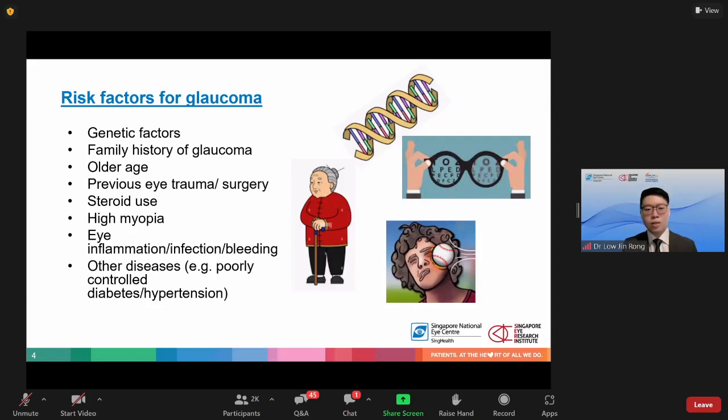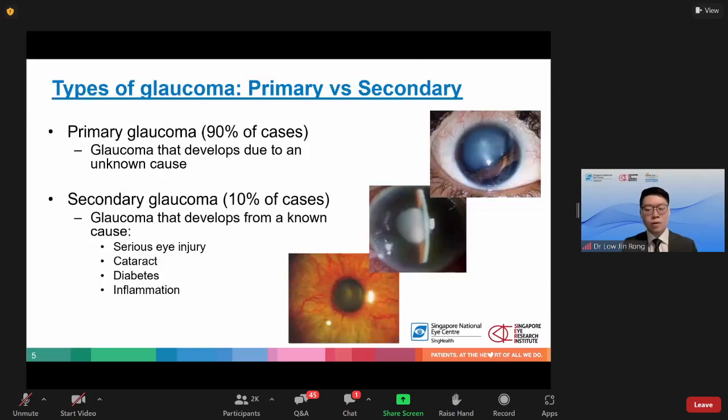The types of glaucoma can be classified into primary and secondary. Primary glaucoma constitutes about 90% of the cases, in which this glaucoma develops due to an unknown cause. Secondary glaucoma forms about 10% of cases, and they can develop due to an underlying cause such as a serious eye injury, cataracts that are very mature or unstable, diabetes that is poorly controlled, or eye inflammation.